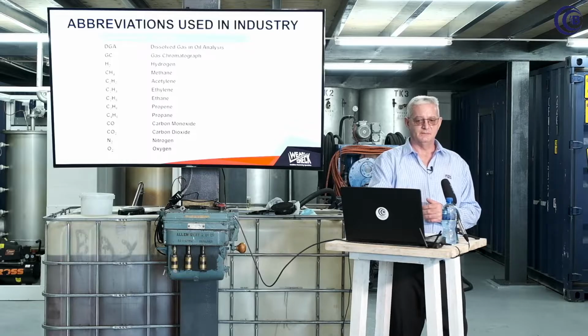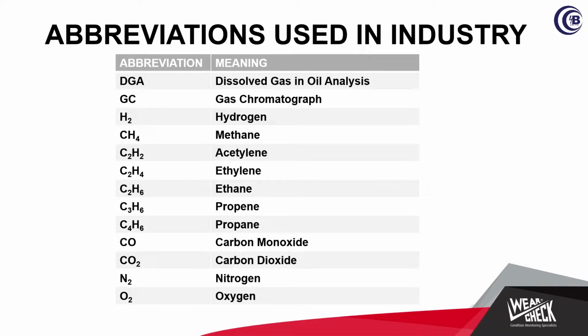The first one is just the abbreviations, and here we maybe have a look at the ones that are more particular to us. DGA, that's where a lot of people are talking about DGA. That's your dissolved gas analysis on transformer oils. Each of the tests that we are going to look at is discussed later in the presentation. Then we look at your GC, and that's the instrument we measure the test on, your gas chromatograph. And then you look at the different gases that we test for: hydrogen, methane, acetylene, etc.